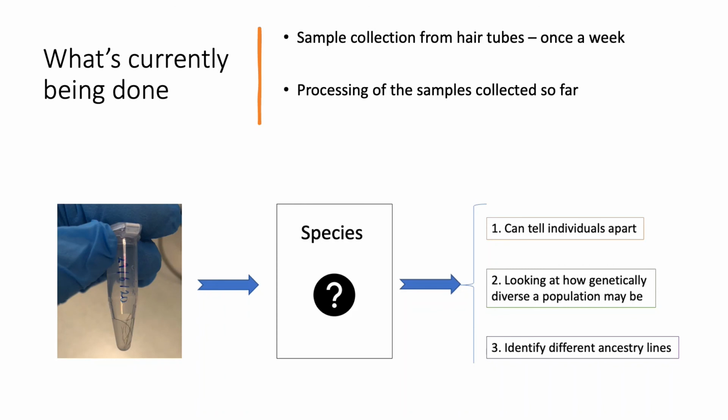You can look at how genetically diverse the population might be, and then using that mitochondrial DNA that I spoke about, identify different ancestry lines and look at where these squirrels may have come from, where they may have moved around the country in previous translocations, and then hopefully use this information to identify where they can be moved to if it's necessary.